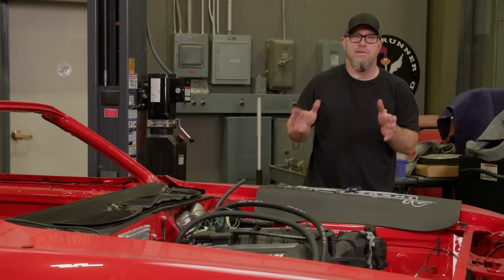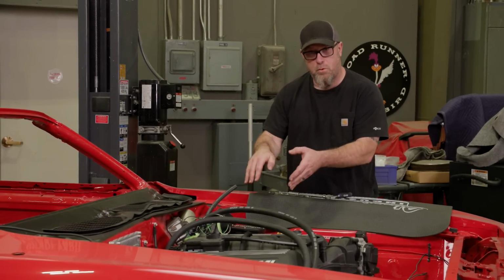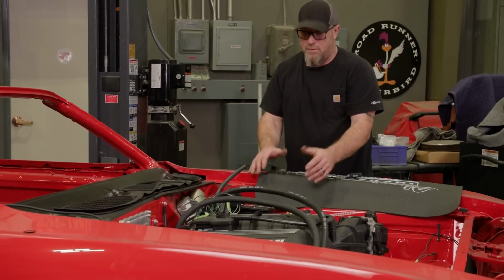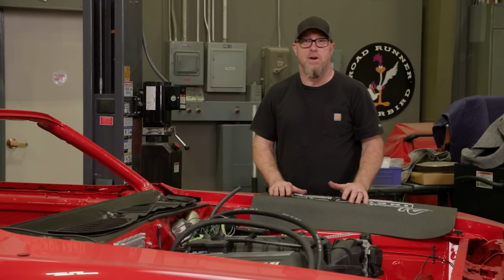Okay, so the last thing I have to do here is I have my brake lines ready to go. I need to tighten those in and screw those into the proportioning valve, which I'll do right down here. And once I have those lines tightened in place, and Mark gets back from whatever errands he's running, we'll be able to bleed these brakes and have this system ready to go.